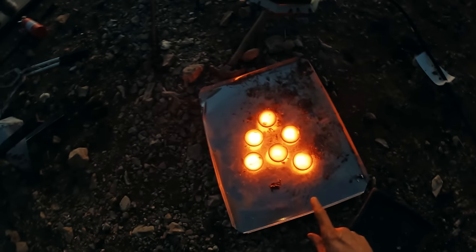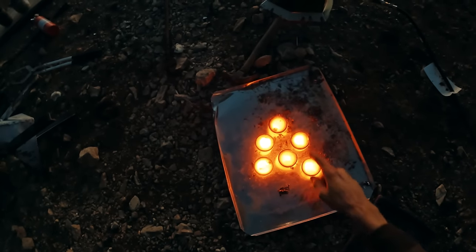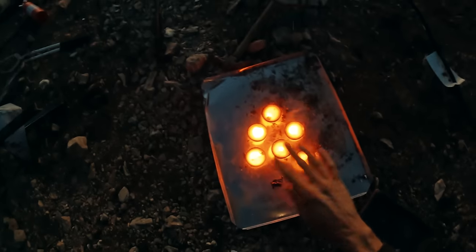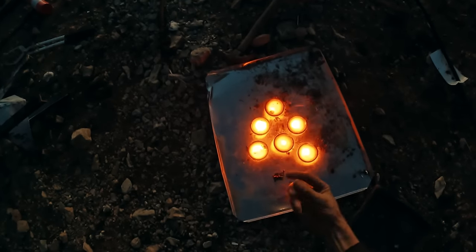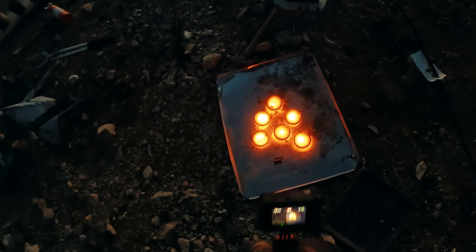So there's our six beads. One, two, three, four, five, wait, six. So once this cools off, I'll condense them all into one and we'll redo it so that all together, one bead of silver. Cool.